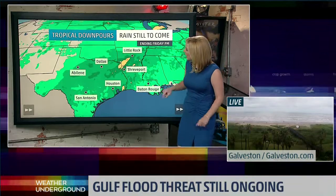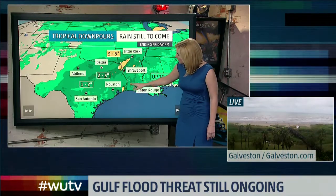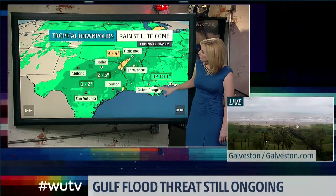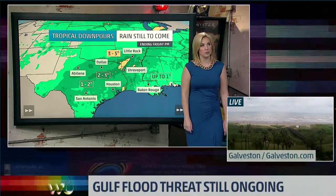So still to come, anywhere from 3 to 5+ inches down through southwest Arkansas into northeast Texas. Areas right along the Texas state line with Louisiana, you could see 3 to 5 inch totals. But notice a good portion of the area, that darker shade of green, that's 2, 2.5, even up to 3 inches of rainfall possible.